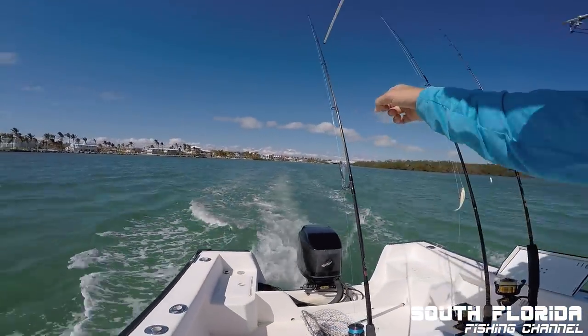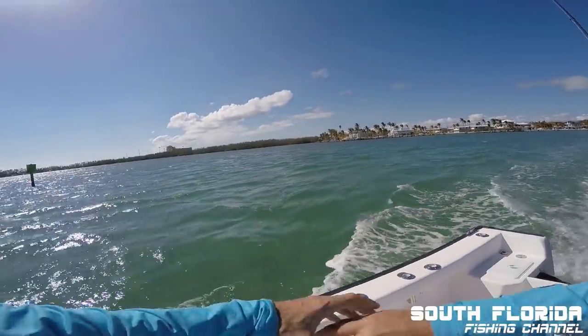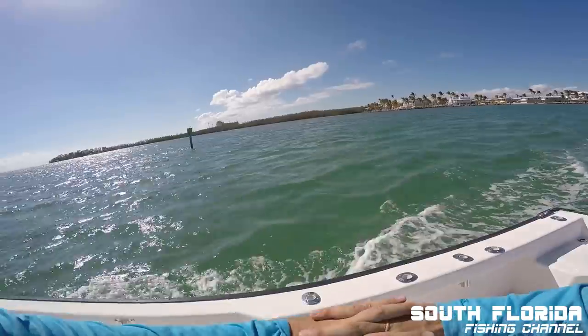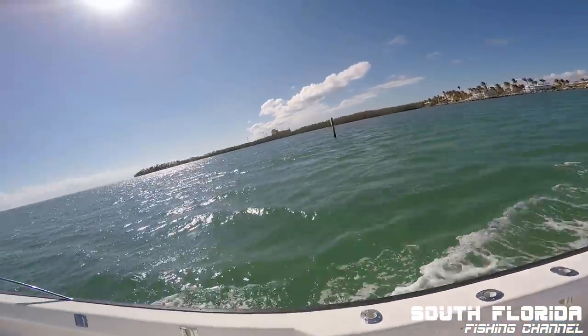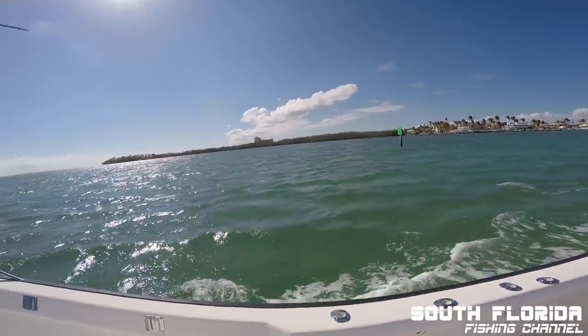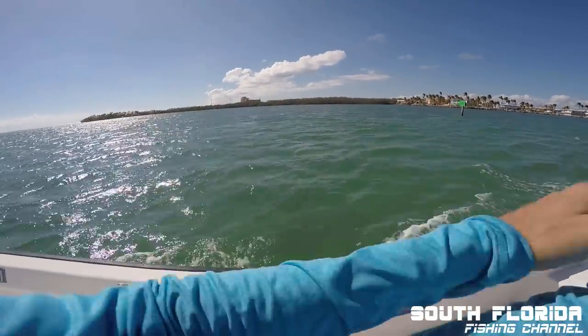There's Tavernier Creek Bridge. I looked in a few spots for bait. Didn't see any bait. I saw some scattered finger mullet, but nothing worth trying to cast on. So I'm gonna run out of Tavernier Creek right now and run a little southeast to find some good patch reefs. I got a little spot that I think is gonna produce really well.